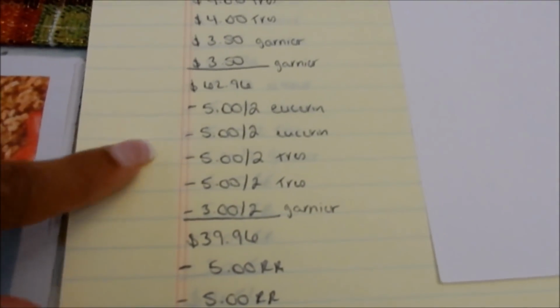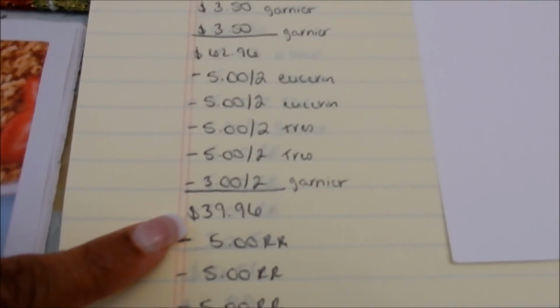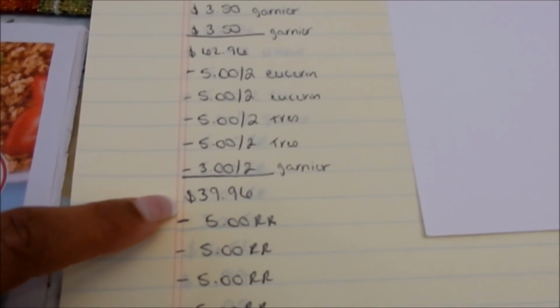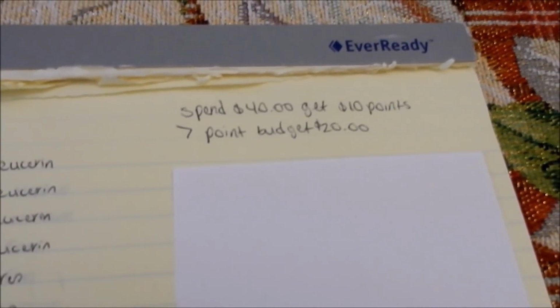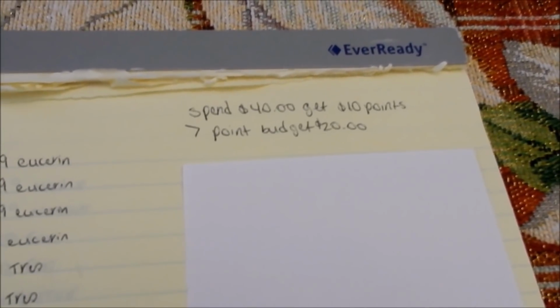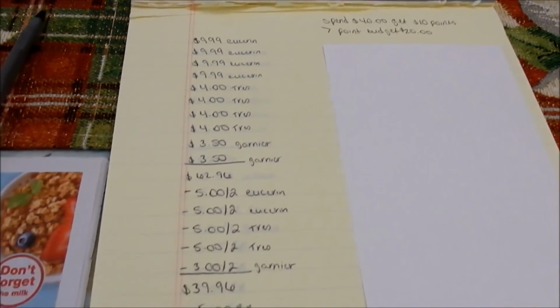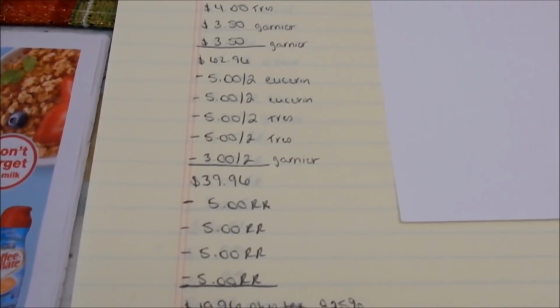Now after our manufacturer coupons are taken off, our total is $39.96. Now remember, I want to roll in points so that I pay the least amount of cash out of pocket. I know that I'm wanting to roll in $20 in points, and I'm doing the spend 40, get 10. Keeping all of this in mind, I know that I need $40 in manufacturer coupons and register rewards in order to use any amount in points on the remaining balance, okay?